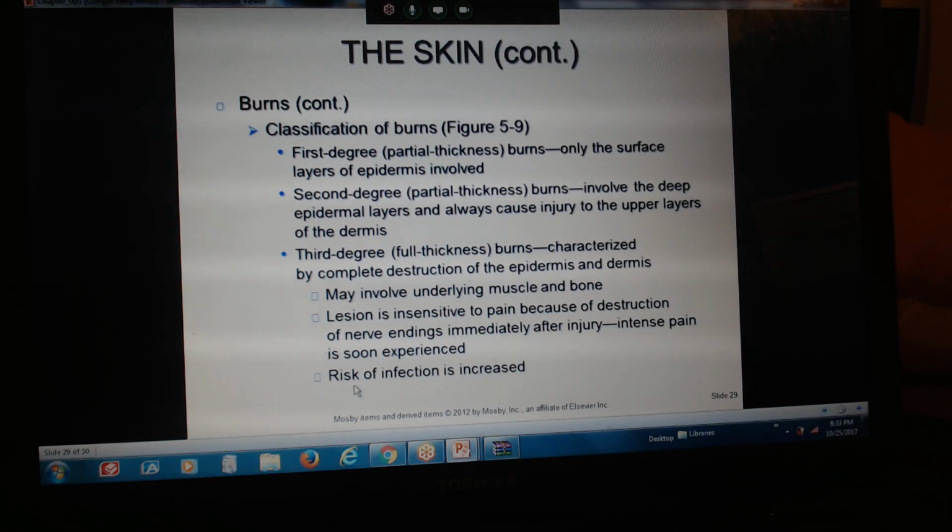So again, here's our classification of burns. First degree is just a partial thickness burn, only the surface layers of the epidermis. Second degree, partial thickness, involves the deep epidermal layers and always causes injury to the upper layers of the dermis. Okay, again, we see blistering. And that's similar to a blister that we might get as a friction blister, where the epidermis and the dermis pull apart. But finally, third degree is the full thickness burn, characterized by complete destruction of the epidermis and dermis. It may involve underlying muscle and bone.